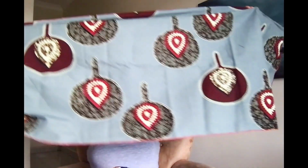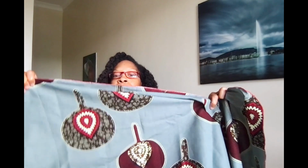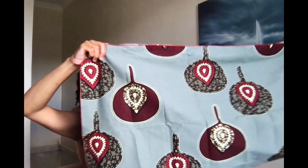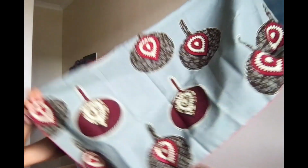All right. So this is an example of the first head wrap that I got. Thought it was very beautiful fabric. You can see the fans on here, but this is typically the sizing. This is now folded in half of the head wraps. And if you want a head wrap tutorial, please let me know. I would be happy to do that.